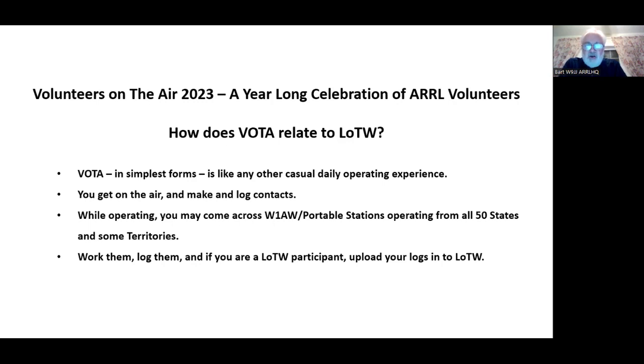We do have a lookup table that we're maintaining behind the scenes where we supplement it with information that addresses equivalence. An equivalent may be, I think it's Mike Ritz who has a club activity. I think it's Whiskey November 7 Alpha, if I remember correctly. And so when he's operating that, that call sign has the point value of him as a director. So we use a lookup table for that. Again, work them, log them, and if you're a Logbook of the World participant, please upload your logs.